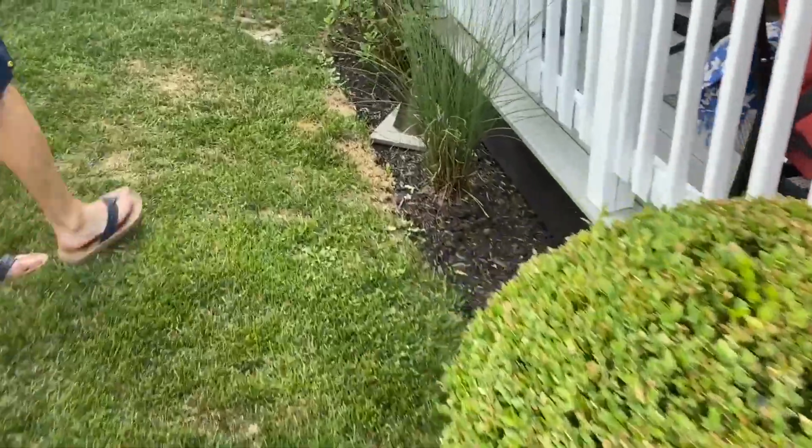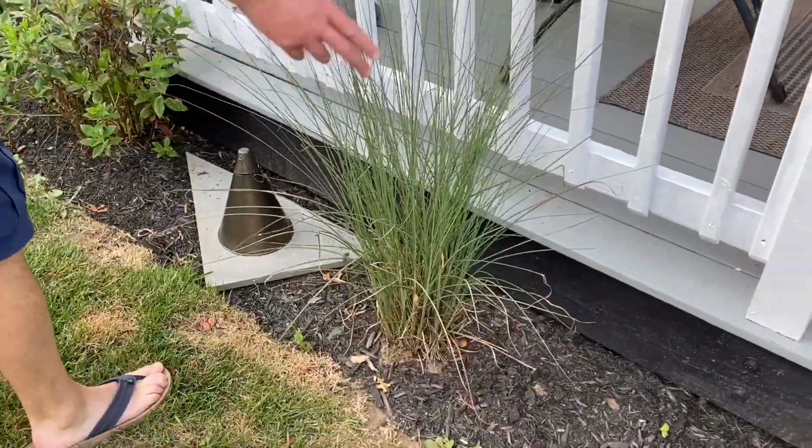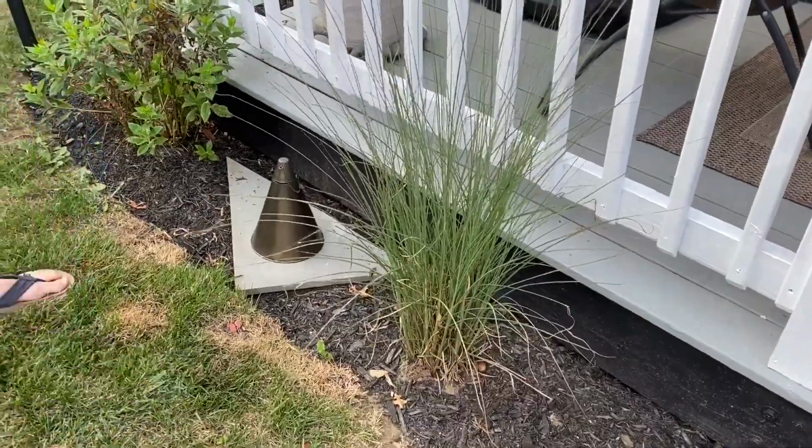So along here we kind of wanted to get this look of kind of being by the water. We really like the ocean, so we went with some ornamental grasses around the pool deck area.